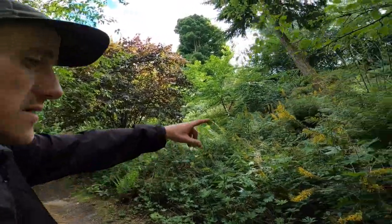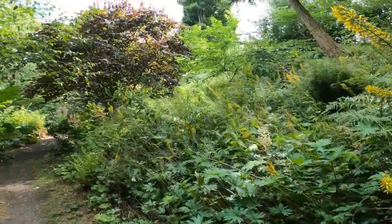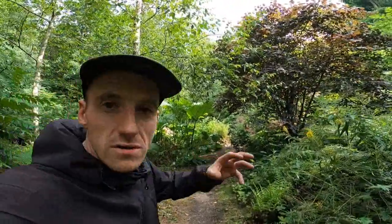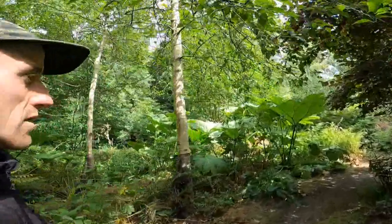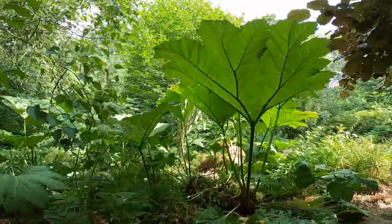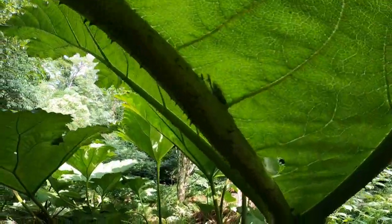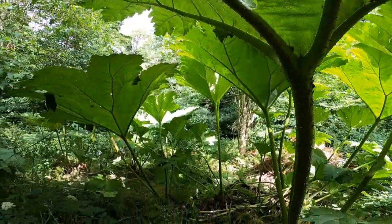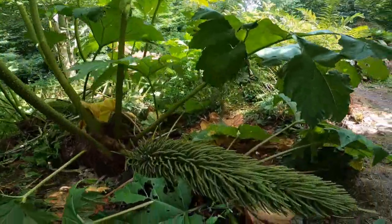There's so many crazy different types of plants around here. So many different colours with the leaves and the buds. Look at this thing. This is the sort of thing you could use as a brolly, but just check out the spines on the underside of that there. Wow. It's not giant hogweed, but the leaves look similar to a giant hogweed type of plant. And then look at the seed head on it.